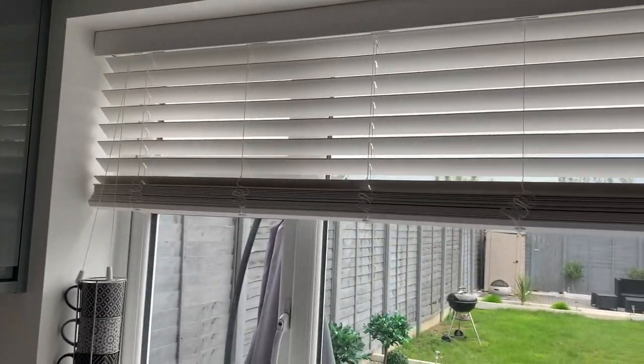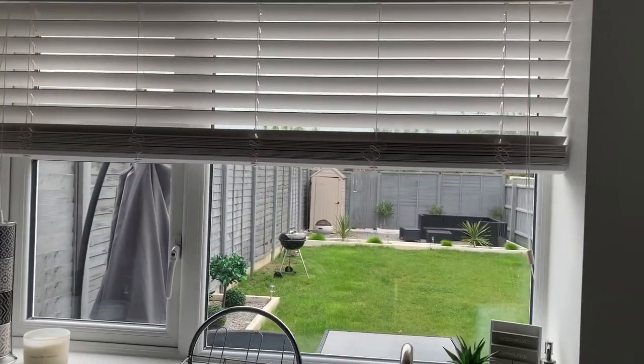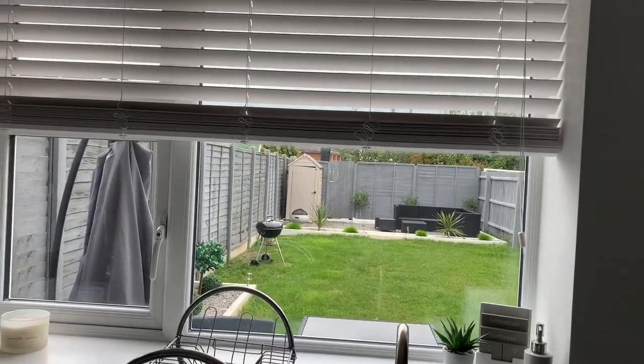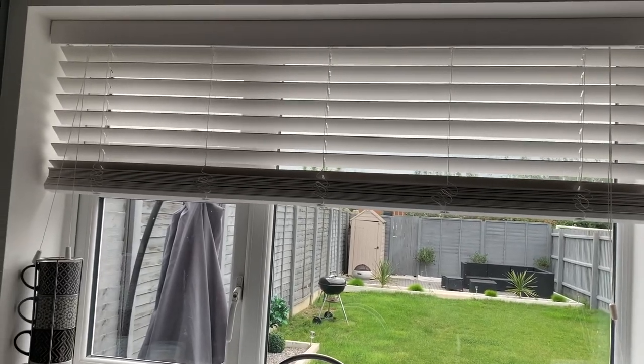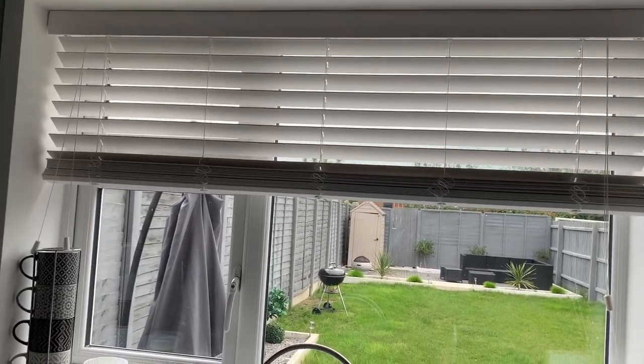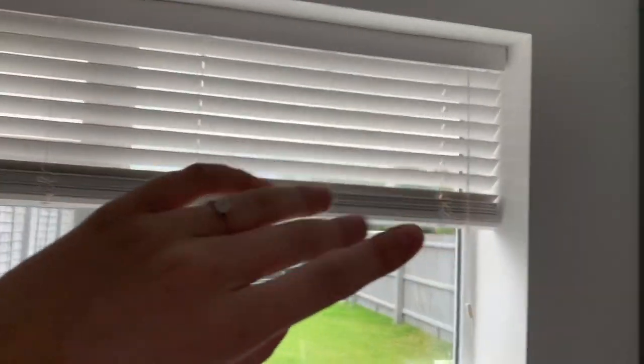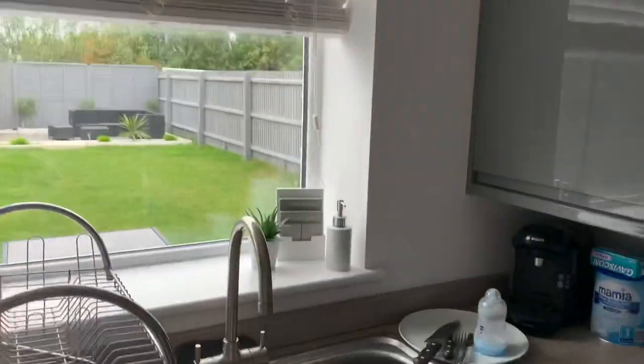We have these in every single room. I think it cost about £320 to do the whole house. And it's a three bed, so that's a really good price. And they were from Cheapest Blind UK. We absolutely love them. They're kind of like shutters. I love shutters, but obviously can't afford them. So these are the next best thing.